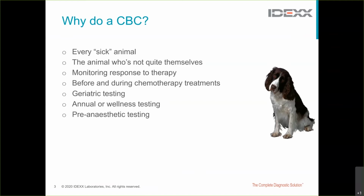When we consider annual or wellness testing or preventive care or geriatric testing, the CBC is going to be an important part of that. And as I say, to try and give us a sense of, is there some underlying disease? The biochemical profile might give us more specific answers as to the location, but the CBC is great at saying there is an issue there or not.